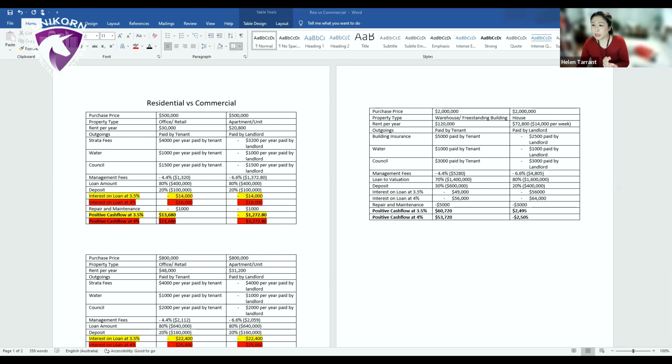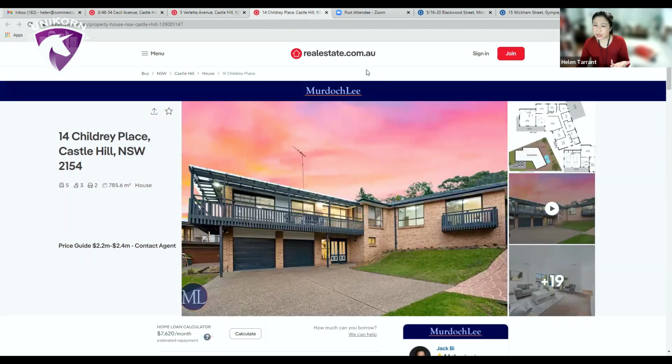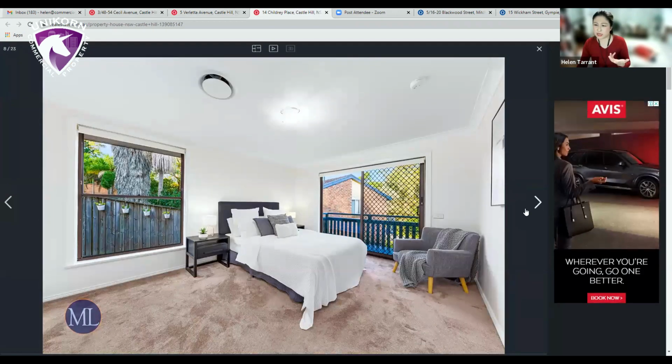So here, again, we're just taking the suburb, and I just wanted to share with you. This is a property in Castle Hill, quite a nice house. You can see that. That's a nice house. That's about 1.7 to 1.8. I've got another place here, which is a property that you can see is 2.2 to 2.4. Differences in renovation, differences in area as well.